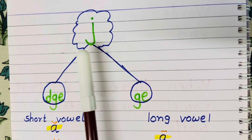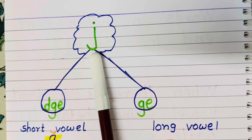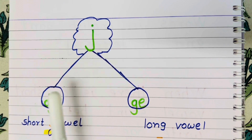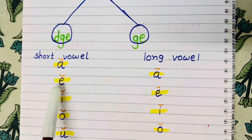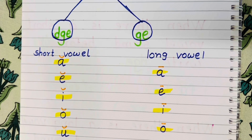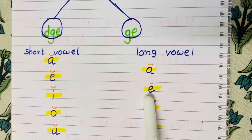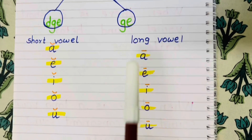When you hear the j sound at the end of the word, write dge or ge. Why? Because the letter j never comes at the end of a word in the English language. So whenever you hear the j sound at the end of a word, write dge or ge. When there is a short vowel a, e, i before the j sound, write dge. And whenever there is a long vowel sound like a, e, i, o, u, or a consonant, write ge.